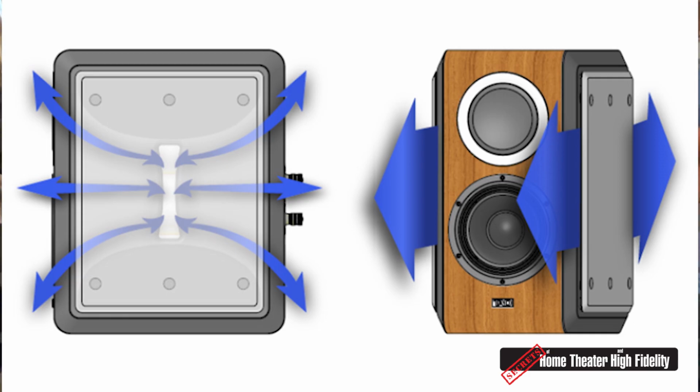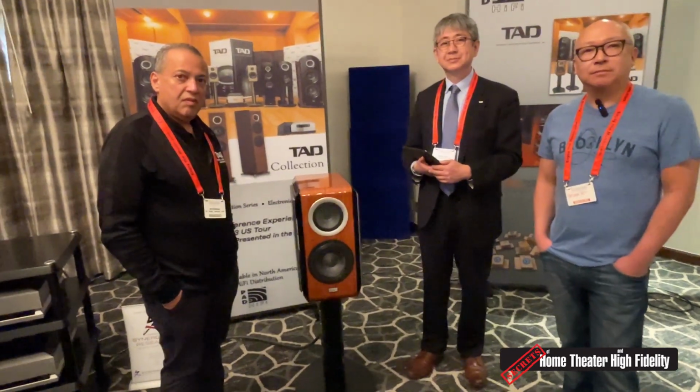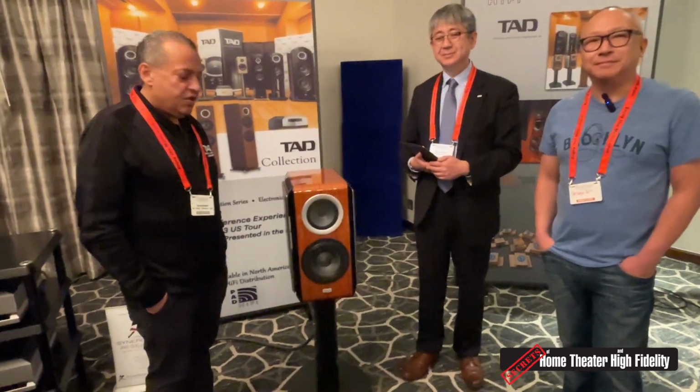I remember first time seeing it. It's not exactly a slot port, but I don't know that I've seen anything vented quite like that before. It's very, very interesting.